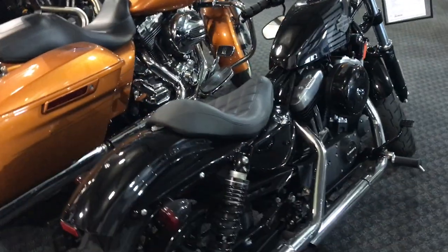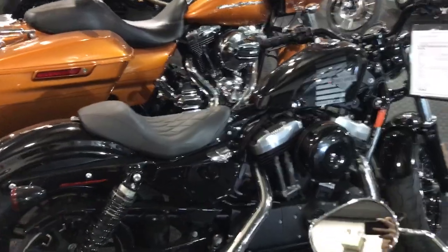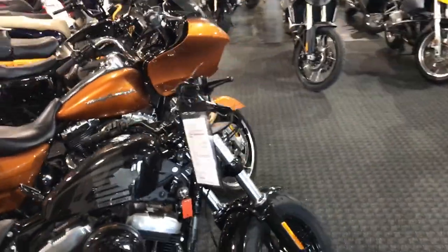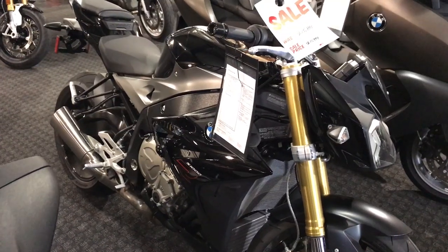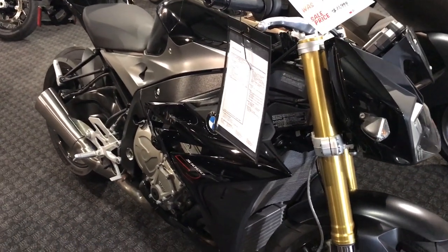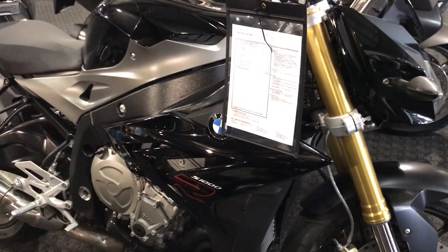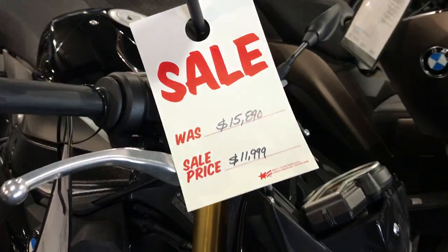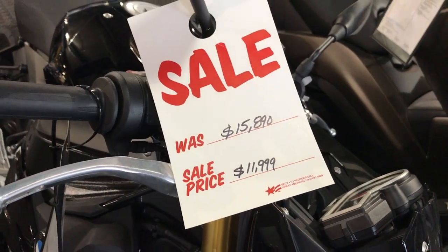I actually really like this Harley 48. They put a nice seat on it and some nice handle grips. It's a cool little bike right there. This is the S1000 single R in black. This is very similar to the one I just took out the other day. They're running a huge sale on it right now. It was $15,800, now it's $11,999.